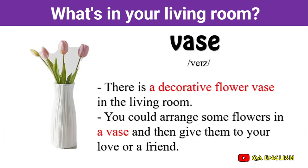Vase. There is a decorative flower vase in the living room. You could arrange some flowers in a vase and then give them to your love or a friend.